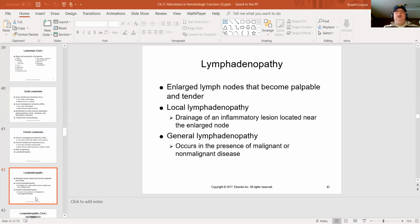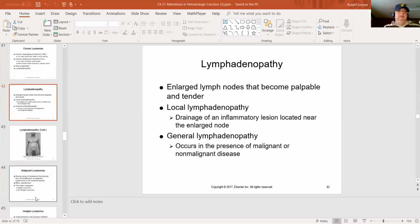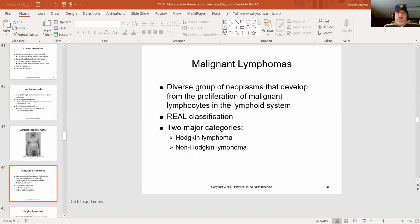Moving to alterations of lymphoid function. Lymphadenopathy is simply enlarged lymph nodes. Usually these are palpable, and sometimes they may be tender. Malignant lymphomas are neoplasms that develop from proliferation of malignant lymphocytes in the lymphoid system. They can be caused either by genetic mutations or viral infection. Transformation causes uncontrolled and excessive growth of cells in the lymph nodes to produce tumor masses.